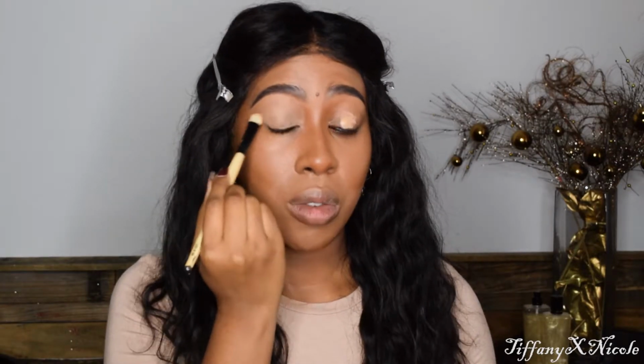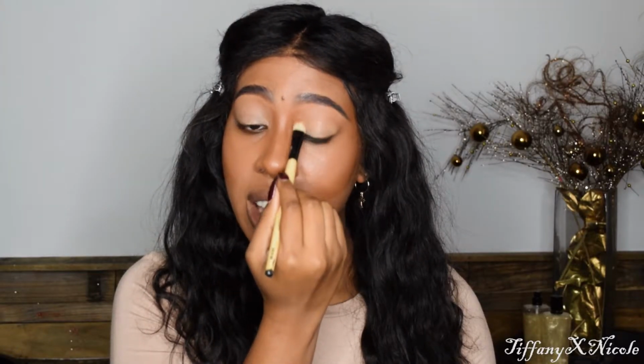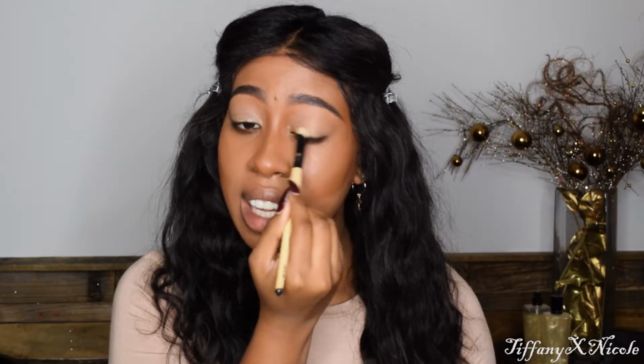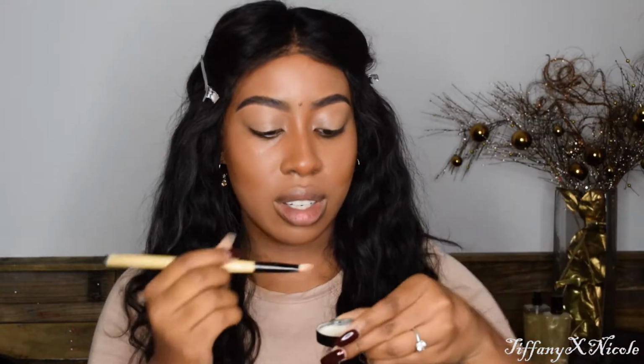This one right here. All right, so I'm going to prime my eyelids with the Tarte Shape Tape. If you watched all my videos, you will see that I use this religiously. This Tarte Shape Tape tends to have a nice tacky effect, and it holds the eyeshadow nicely. And I'm going to set that with a little setting powder.